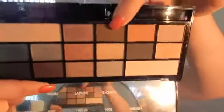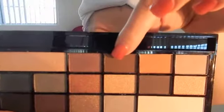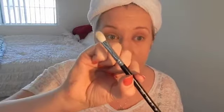Okay, so now that I've got that, I'm gonna go in with this darker color here. The orangey color that I used is called Seeking, and this one is called Covered. I'm gonna be using the Blending F25. It looks like that.